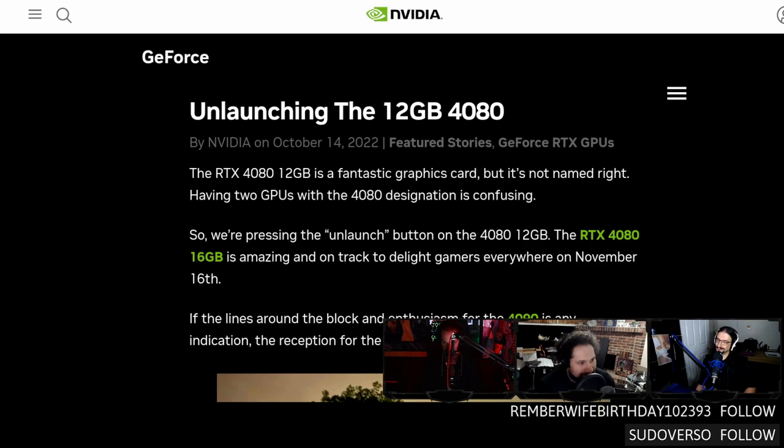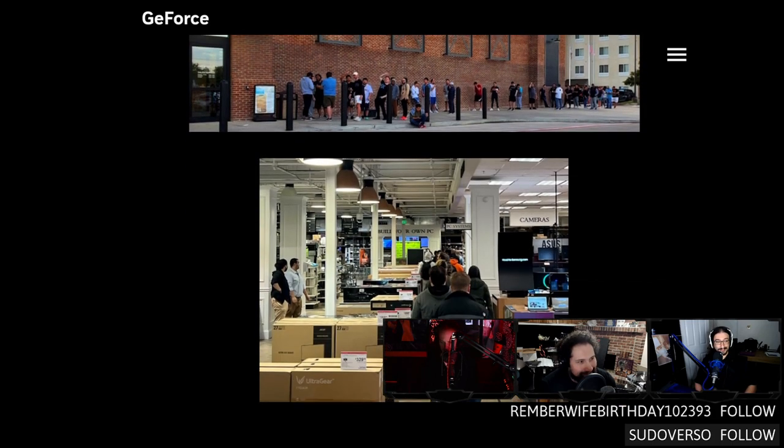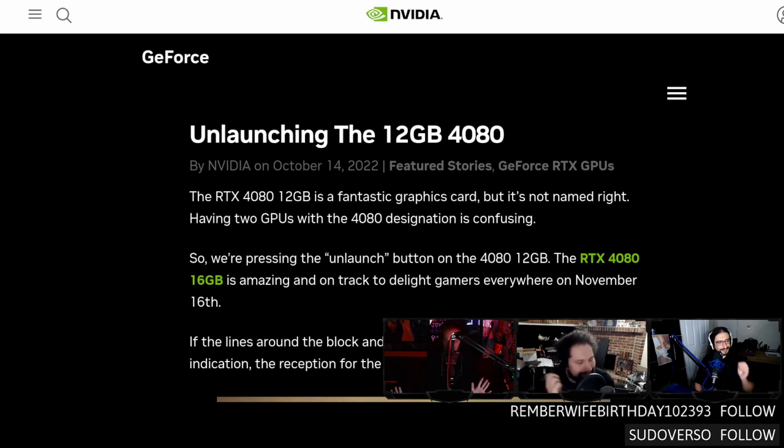Check this out. The 4080 12 gig is a fantastic graphics card, but it's not named right. You've got to imagine somebody at NVIDIA going, listen, we had to find out how dumb we are. We had to try. We had to see. And well, they found the line. This is it. We're pressing the unlaunch button on the 4080 12 gig. The RTX 4080 is an amazing and on track and whatever. And then they follow it with marketing and advertising, like after saying, oops, our bad. Sorry.